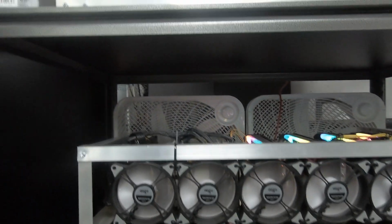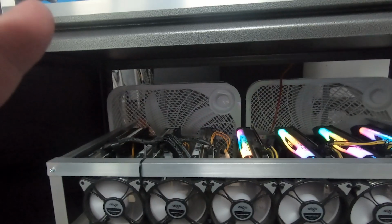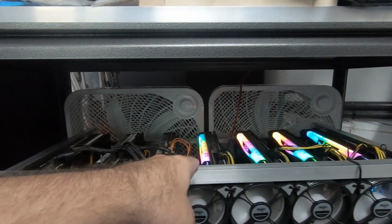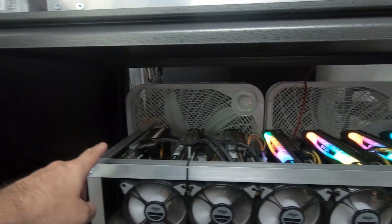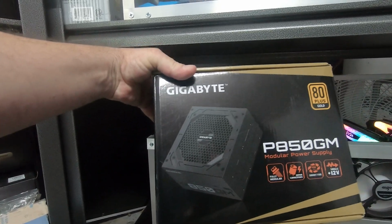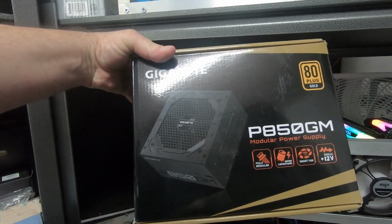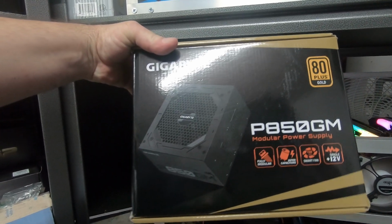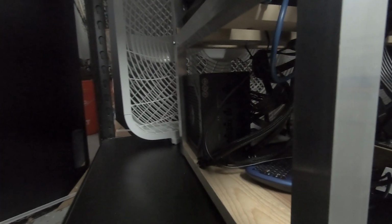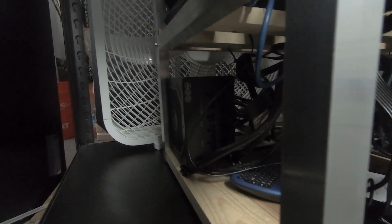So my mining rig right now, I have three cards down. I have my 3070s on, but I have two 3070s and a 3080 that's offline right now. It's because of this one right here. It's a Gigabyte 850 watt power supply and they're doing a recall on it. So I got to send it back to get my money, but I'm not going to chance running this thing because apparently if something goes wrong with it, it can either combust or explode.